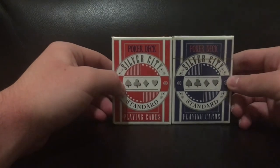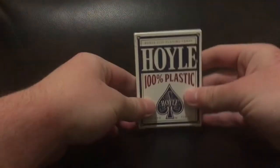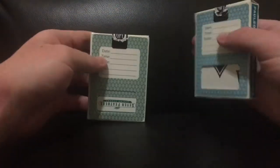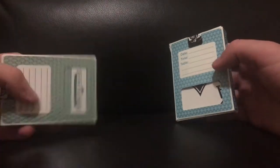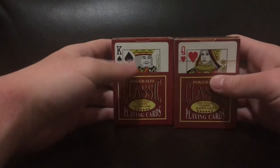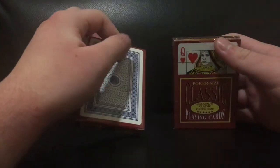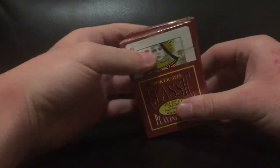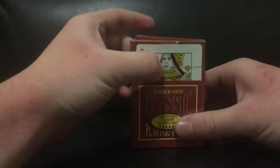Red and blue Silver City poker deck. Playing cards. Here is the blue Hoyle to go along with the red Hoyle. Two Paulson decks. Got that there. Seven feathers. Star quality, wow. I was trying to think of something funny to say there, but couldn't think of anything. All I can say is that these are terrible. Don't waste your money on these. Yep.